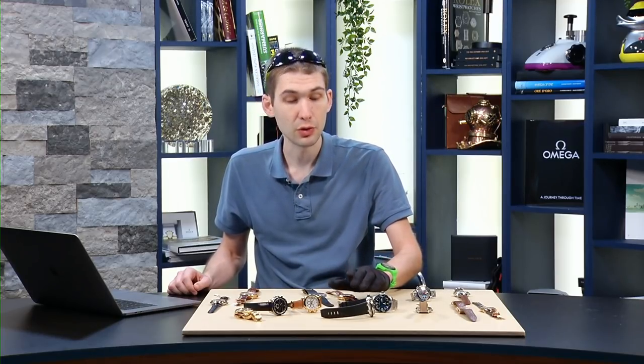JPO Surf saying, loves the 50 Fathoms on a bracelet. You and me both. I would buy it on the bracelet, even though I would wear it on the sailcloth, because buying it with the bracelet is a hell of a lot cheaper than buying the bracelet separately.